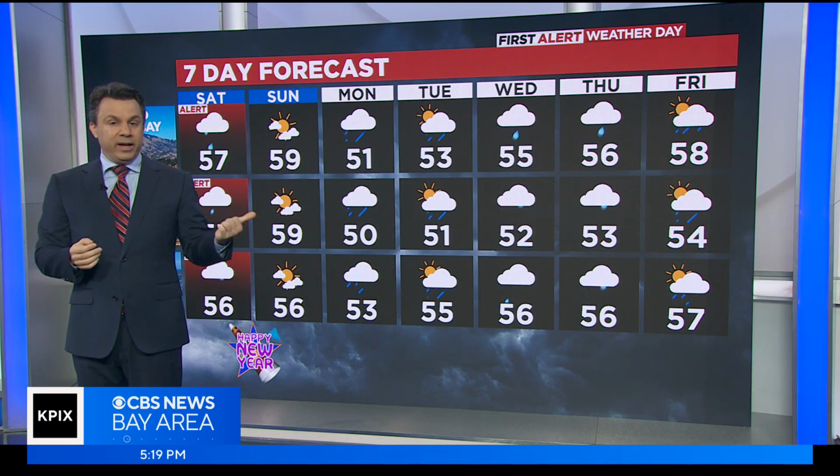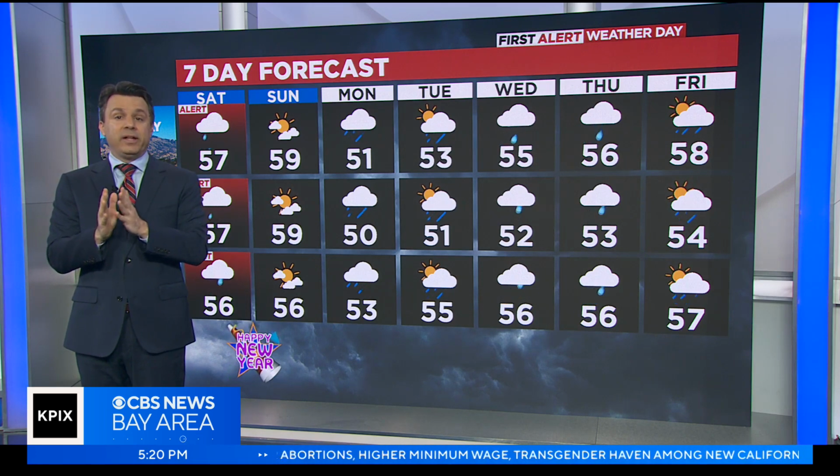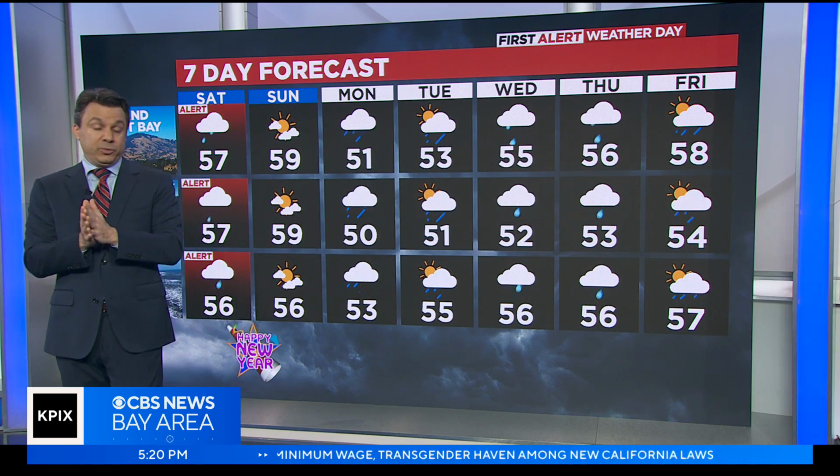So we'll have more on that as we get closer to it. We're likely going to be back into first alert territory again for some of that time. And we'll refine the details over the next 24 hours on that.